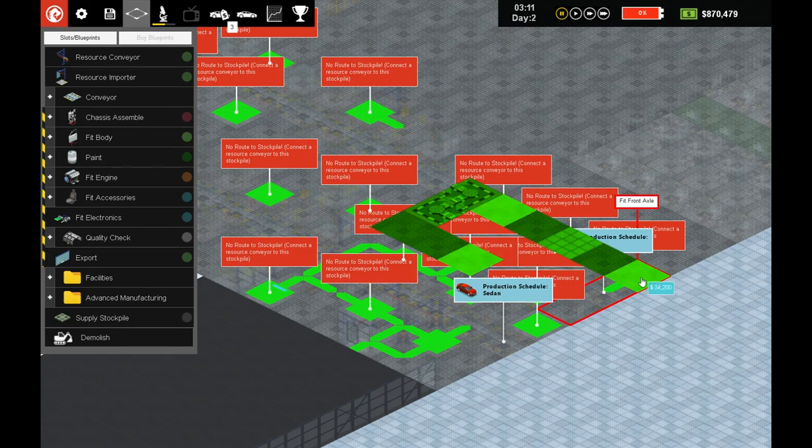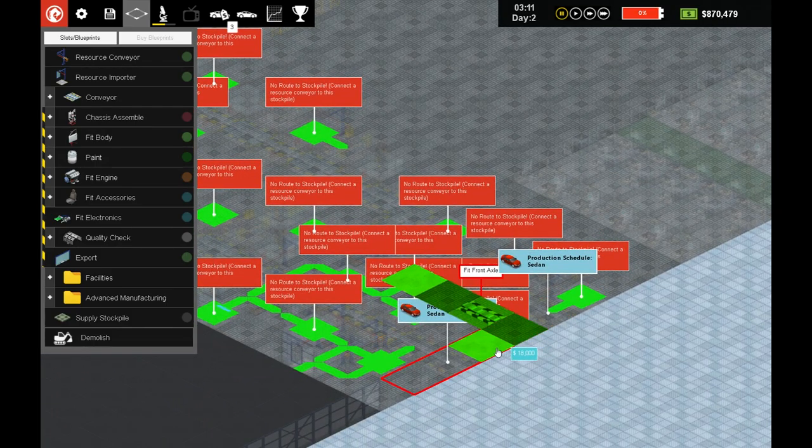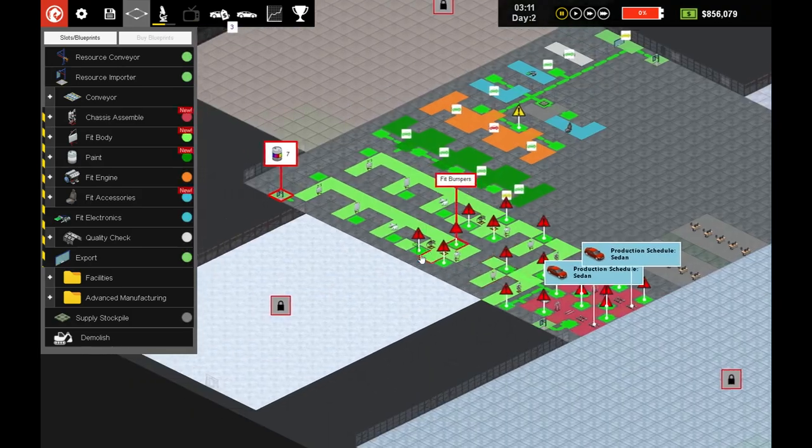Can we not go? Okay, you can't go across, but you can do that one. Oh, and it's done that one. Okay, fair enough. From there, can you get to there? You can. And can you get to there? You can. Brilliant. So that's them.